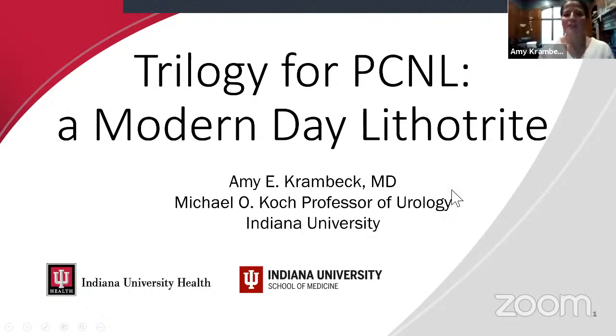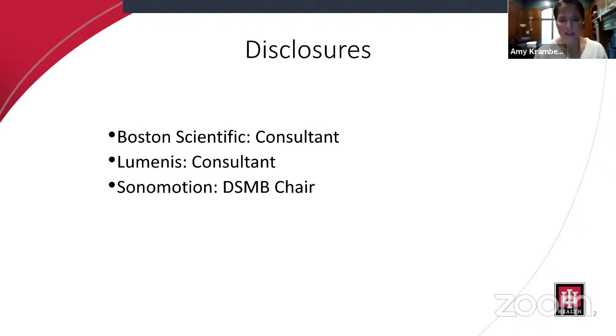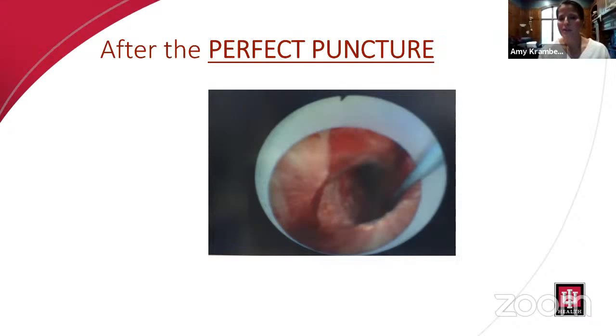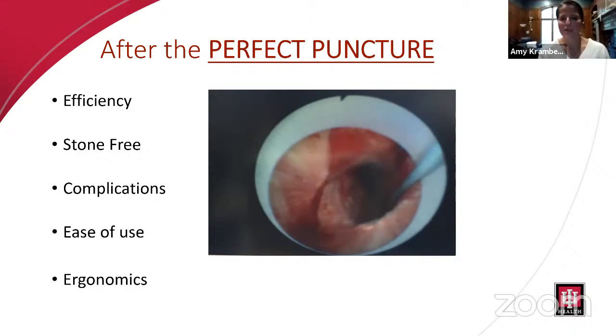Okay. So I just have a few disclosures: I work for Boston Scientific, Luminous, and Sauna Motion. For this talk, I'm talking about after we've gotten the perfect puncture and we try to choose the device that works best for us in a PCNL. When we do this, we're looking at efficiency, stone-free rates, complications, ease of use of the device, and the ergonomics of the device. Originally, when we first started testing equipment, we were thinking really about stone-free, but now there are so many different items available that you have to think about other issues as well.